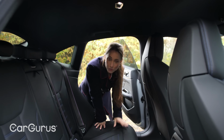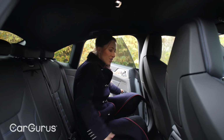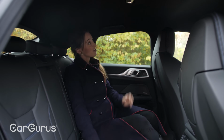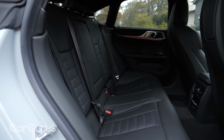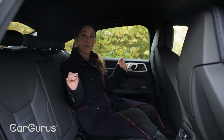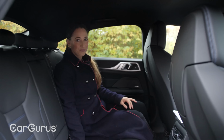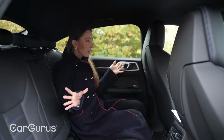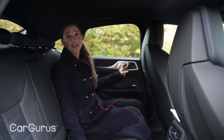Now, the word coupe normally means that things are going to be a bit tight back here, but I have my own door. So there's no awkward climbing through the front door. And once here, there's actually quite a lot of space. In fact, it's slightly taller than the 3 Series, so despite its sleek coupe looks, there's enough headroom for even fairly tall people. You're well catered for back here too, with a couple of USB ports and your own climate controls. If we're being critical, these optional M Sport seats do restrict your view a little bit, and it is quite dark back here. But this car is more about the driver, and I'd rather be sitting in the driver's seat, so let's see what it's like up front.